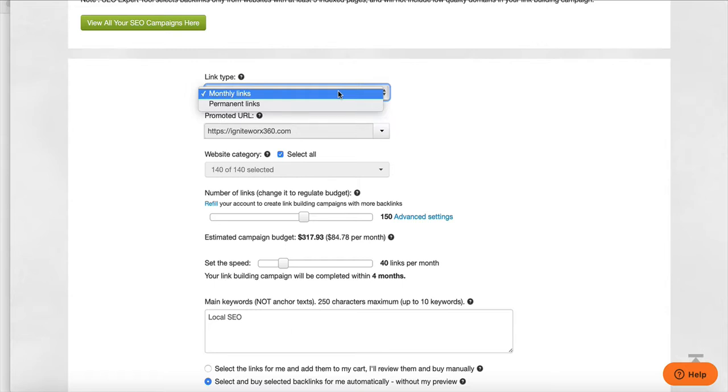Okay, so if you do a monthly link and you rent your links, you're essentially not accomplishing that goal. Because if you quit paying rent, just like if you quit doing PPC or quit doing Facebook ads, you're cut off. Nothing happens. No one's going to your funnel. So my suggestion would be to do permanent links. Now they cost more. If you choose that, your budget just went up from $333 to $593, it doubled.